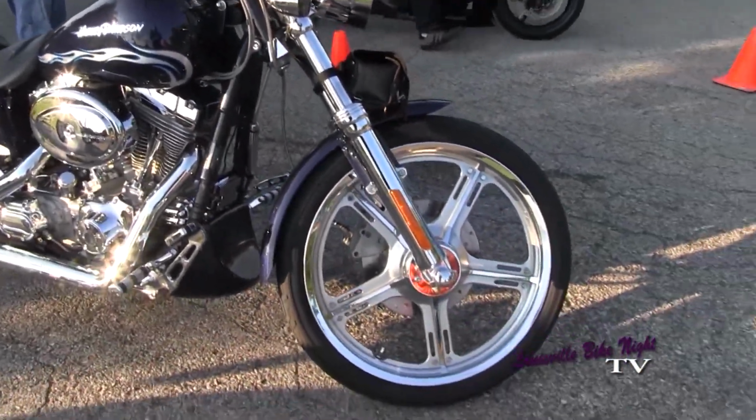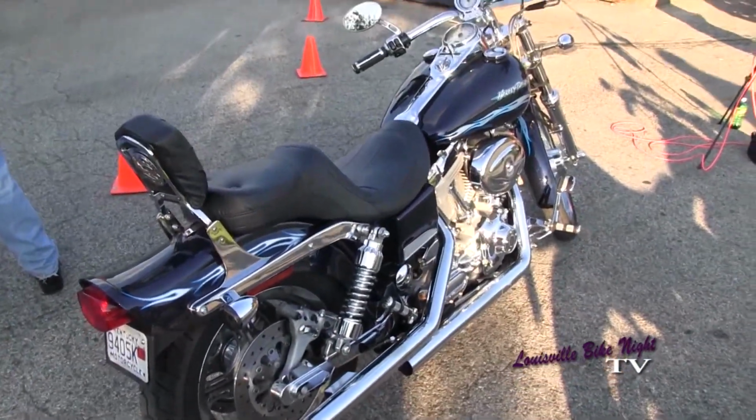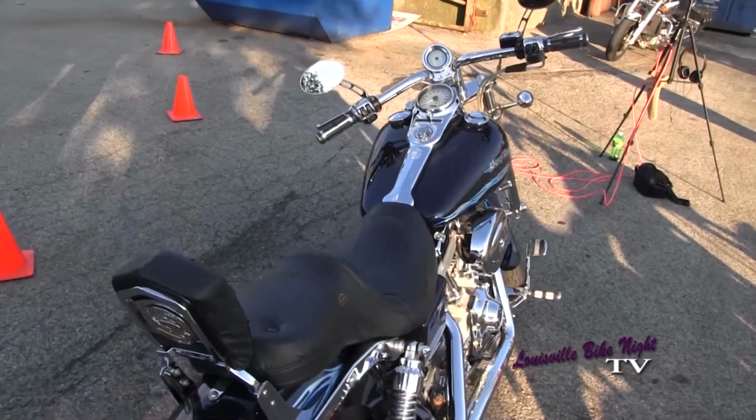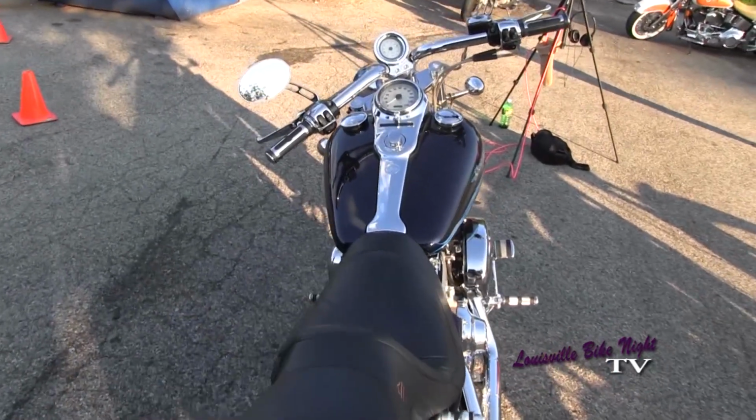I believe there were only about 600 of these made. And it's a screamer. It's a Screaming Eagle on top of that package, so it'll really fly. It's a 2002. It's got about 14,000 miles on it.